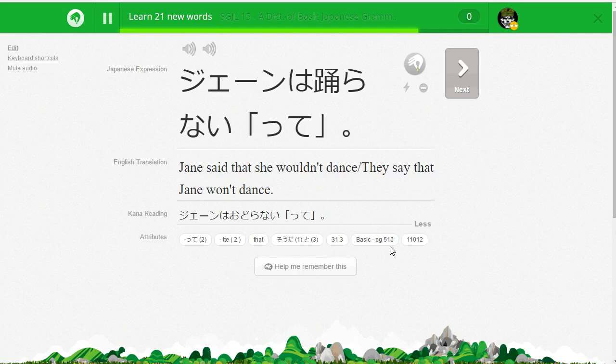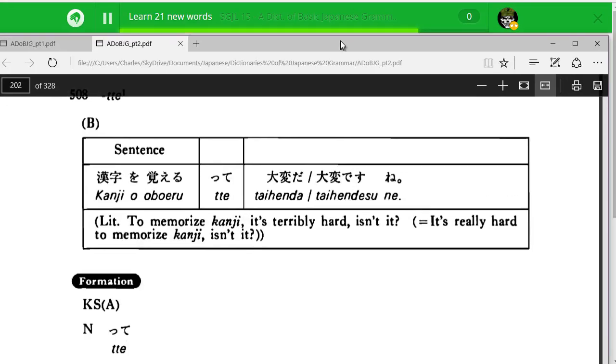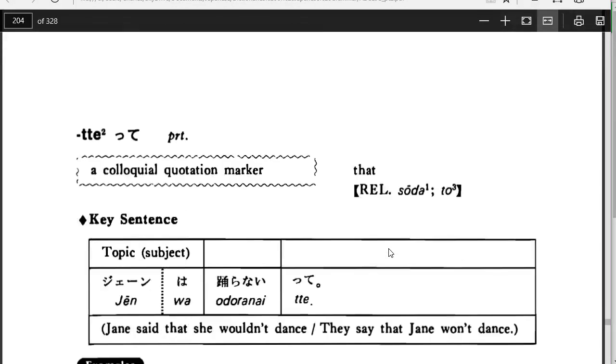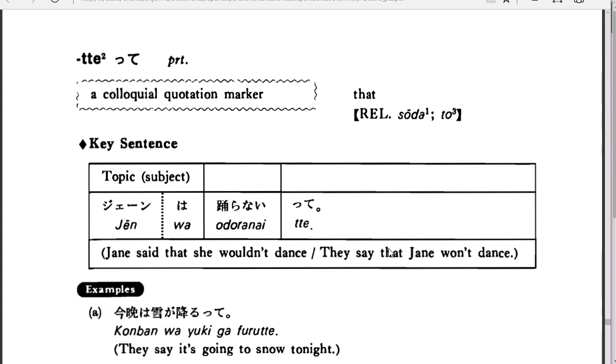Alright, so this is page 510, so it looks like the same thing, but now it's part 2. This is the colloquial quote. So a colloquial quotation marker. This is te, and it's basically like saying that, said that, or something. It's also related to tte or to. Like Jane wa odoranai te. Jane said she wouldn't dance.